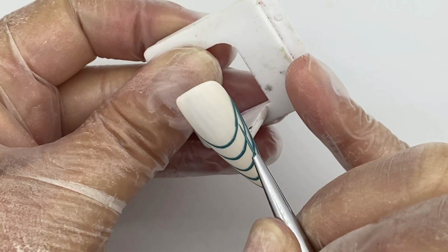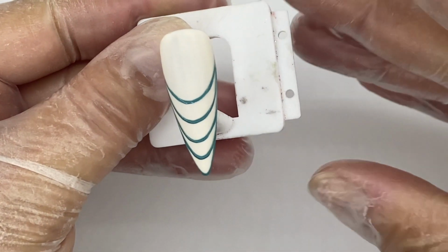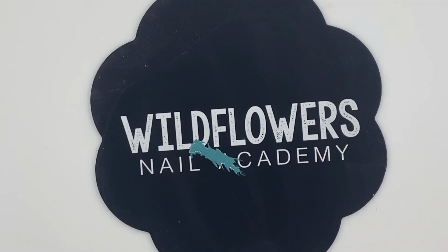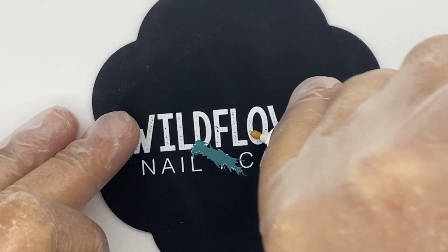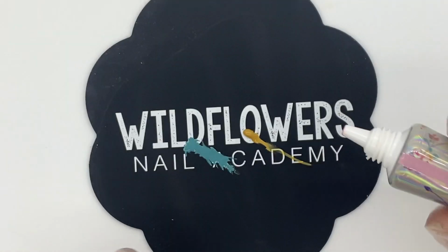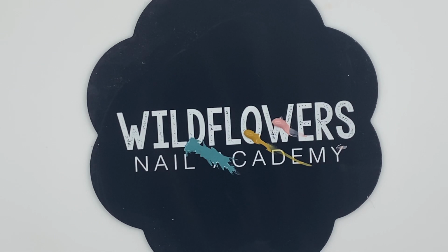So I'm just going back and fixing anything that I don't like. But I'm good with this, so I'm going to pop this in the light for a 30-second cure. Let's put out the other colors, a little bit of each on our palette. So we have Honey Mustard and Antique Rose. Squeeze out a little bit of each of those.